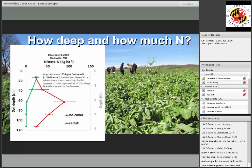And what I found was that where there was no cover crop planted, there was this large bulge in nitrate N at about 60 centimeters. And if you look throughout that soil profile, there was 165 kilograms of nitrate nitrogen hanging out in that soil profile where there was no cover crop. Where there was a radish cover crop, there was much less, you can see, and below 60 centimeters there was almost zero. So radish does a really good job of mopping up the soil profile of any residual nitrate.